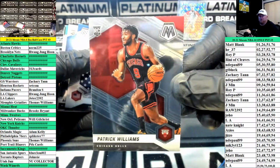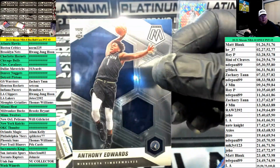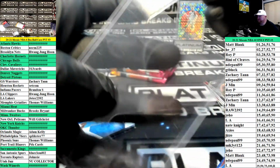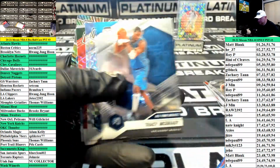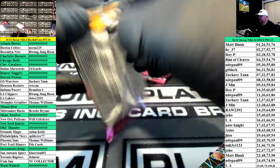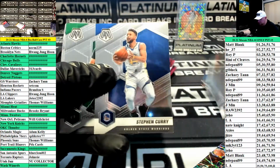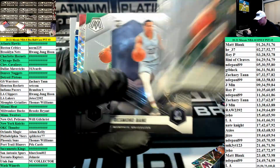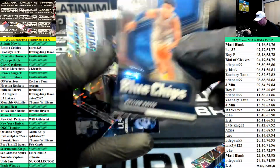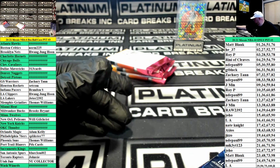Patty Williams, rookie for the Bulls. 206, James Wiseman. Anthony Edwards, 201, one spot, Matt. Swagger Harden Nets. LeBron. Curry. Anthony Davis for the Lakers to 99 blue. National Pride. And a Luka montage for Dallas. Cam Reddish Auto is the best in all the land.